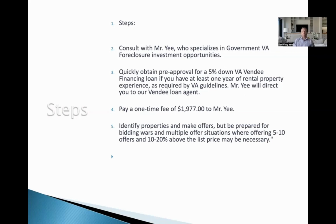Again, there are very few VA foreclosures, government or otherwise, out there in the marketplace, because the housing market has been so robust in the past few years. So foreclosures are almost non-existent nationwide. We have the lowest foreclosure rate in the history of America as we speak. Right now it's April 2023. So if you do not believe me, please do your own research. There are few of them throughout the country. I only pick the cream of the crop, and today the property I'm presenting is clearly the cream of the crop.